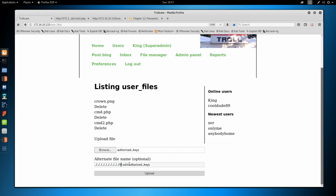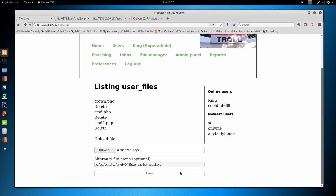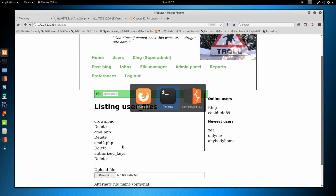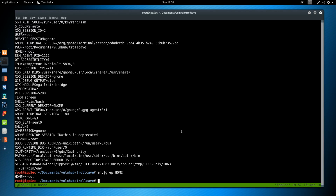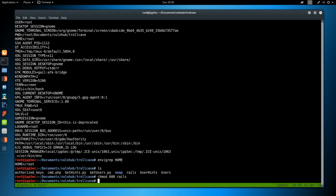If we did home like this, I wonder if this is going to upload where we expect. I doubt it, but we can see. Something went wrong. So I don't think we can use environment variables there. So let's just do home/rails/.ssh/authorized_keys. Upload. Says the file is uploaded. If we go back to 10, we see the file authorized_keys is in home/rails/.ssh.